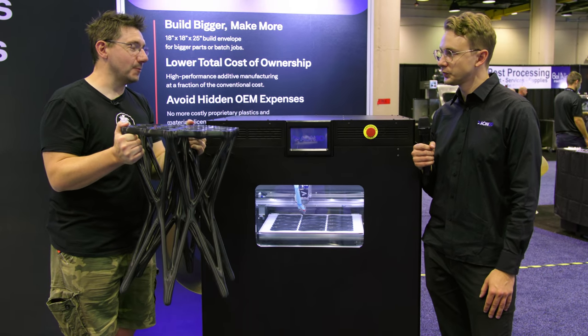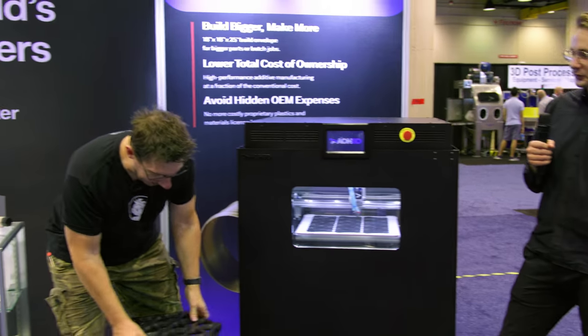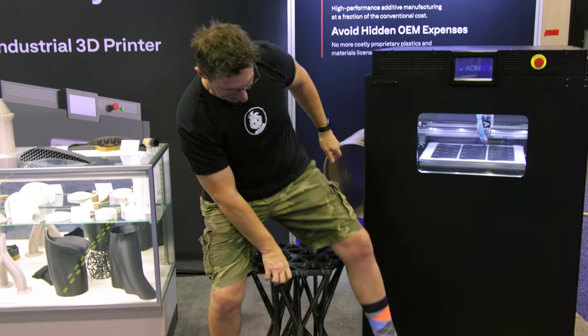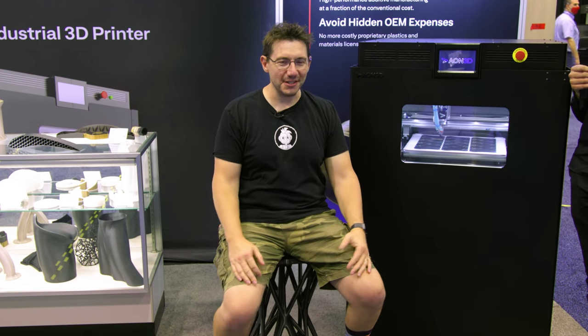Well, the baseline for me is whether it could withstand the full Joel. So can I sit on it? Yeah, go for it. All right, here we go. I have to mount it like Riker in Star Trek. Oh, that's solid. Legit solid right there. I feel good. How much fun was that?